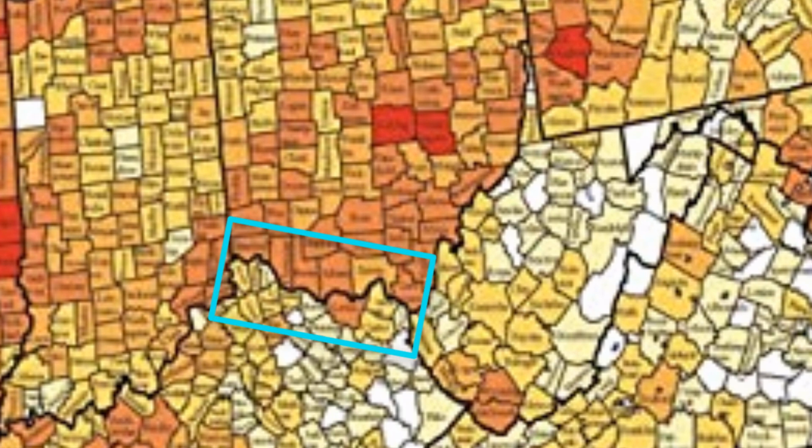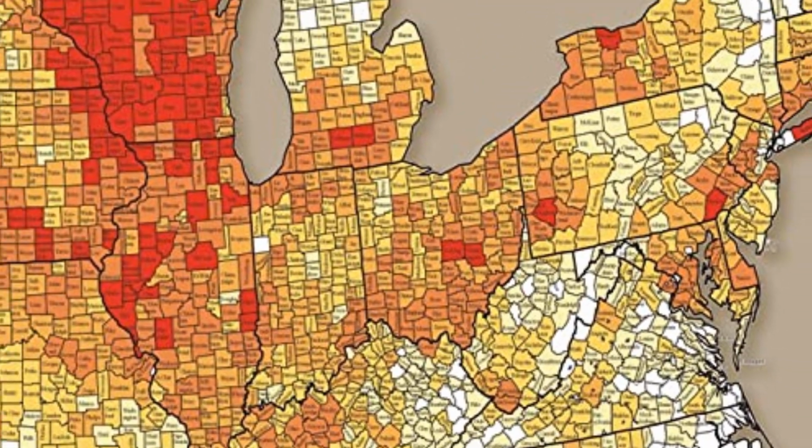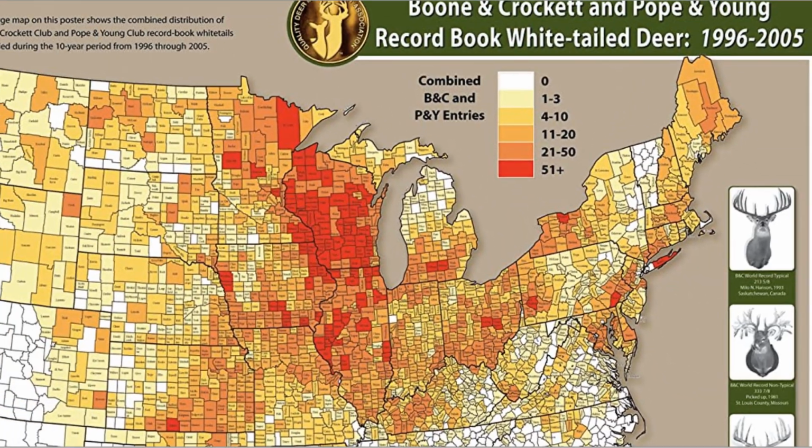Now look at the counties bordering the Ohio and Kentucky line. Both states have a 1 buck rule, but even though Ohio has more hunters per square mile, Kentucky's firearm season starts in the middle of the rut, when mature bucks are most vulnerable, during the second week of November, while Ohio's firearm season starts after Thanksgiving, which is after the peak of the rut when bucks are a lot less visible. That gives them a much better chance to survive to the next age class in Ohio.